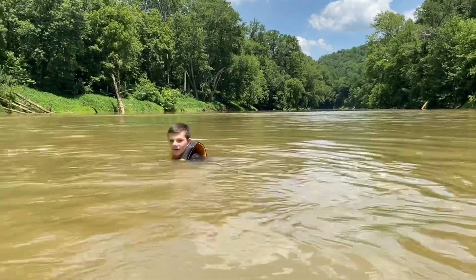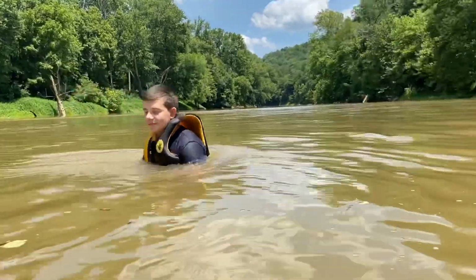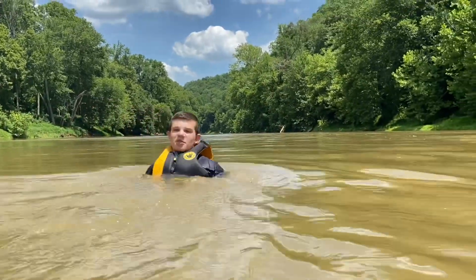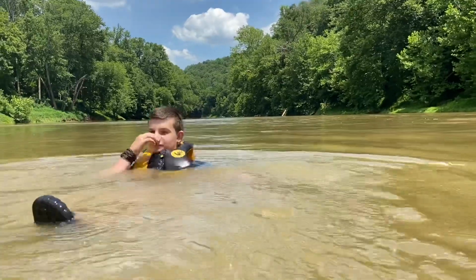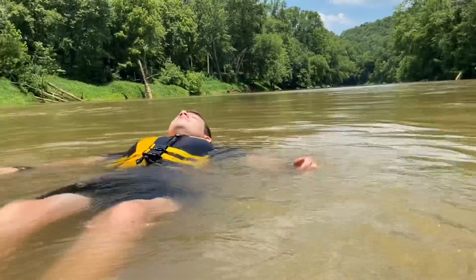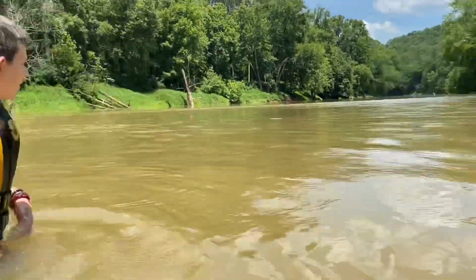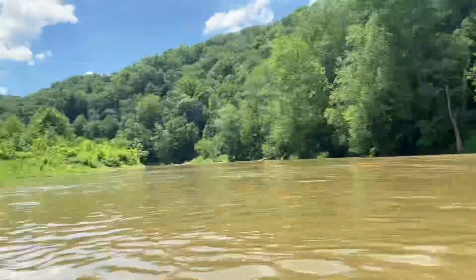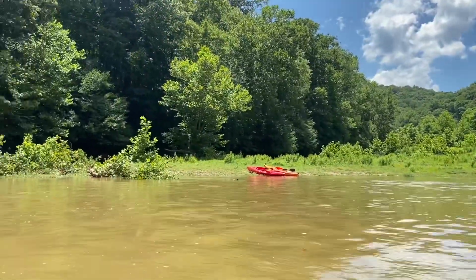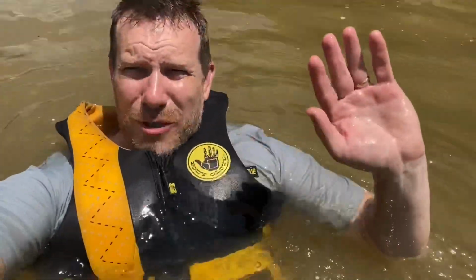Doing a little float. Cold water too. It feels great, especially since it's so hot. So we're just floating in the Green River after kayaking. Here comes a bunch of people. All right, we better go over to our kayaks because there's a bunch more people floating down the river. Yep, I'm just floating in the river.